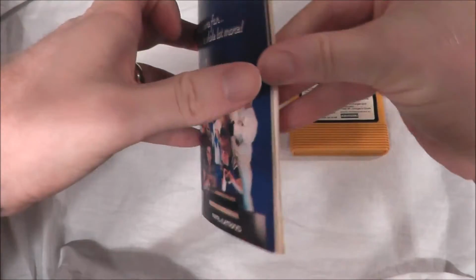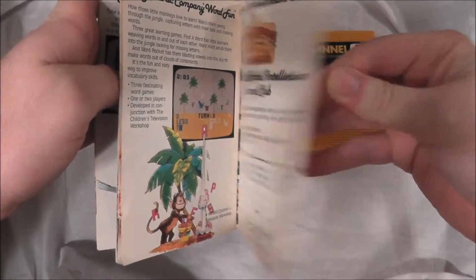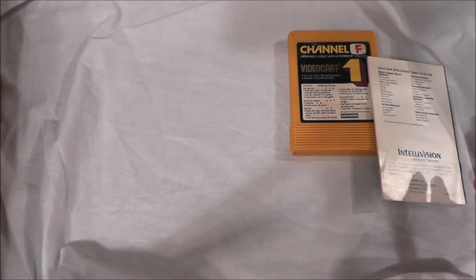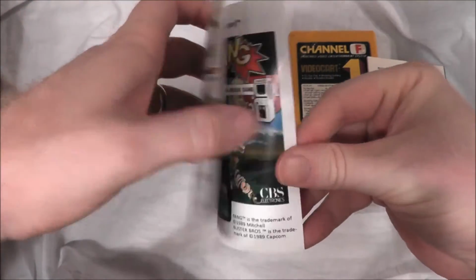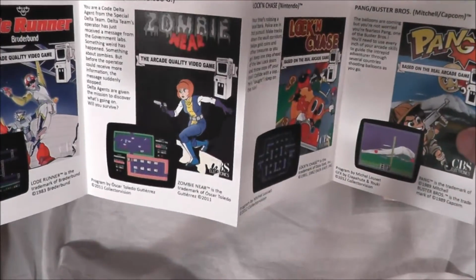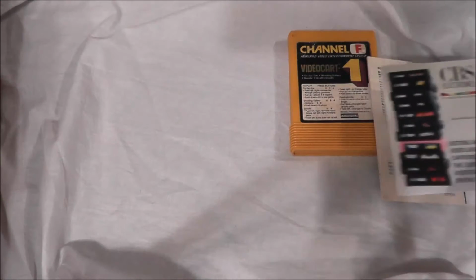Got some cool pamphlets in here, including a little Intellivision pamphlet that shows a bunch of games coming out for the Intellivision. I thought that was cool. I don't think I have one of those. And speaking of ColecoVision, here's one for the ColecoVision, I believe. A bunch of CBS games. So I thought that was pretty neat.